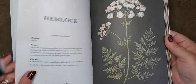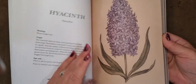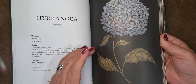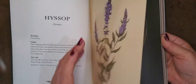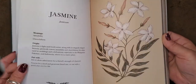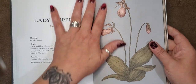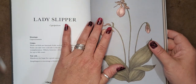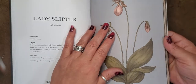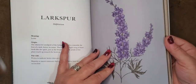Hellborn. Hemlock, holly, honeysuckle, hyacinth. I have these in my garden. I can't keep a hydrangea alive to save my life. Irises I have. Lots of ivy everywhere. Jasmine, lady slippers. People, these have been deemed like an illegal plant to pluck, and it's been a wise tale for years and years and years. But here in New Hampshire, it is not true.